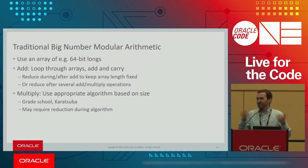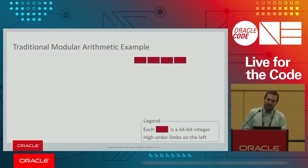You could do it at the end, or you can do a bunch of operations and then reduce later. For multiply, you typically use some appropriate algorithm based on the size. If the numbers are pretty small, you can just do grade school multiplication, where you just pairwise multiply all the numbers. For larger numbers, you do some divide and conquer algorithm like Karatsuba. And depending on the algorithm you choose, you may have to do modular reduction during the actual algorithm. So I'll show an example.